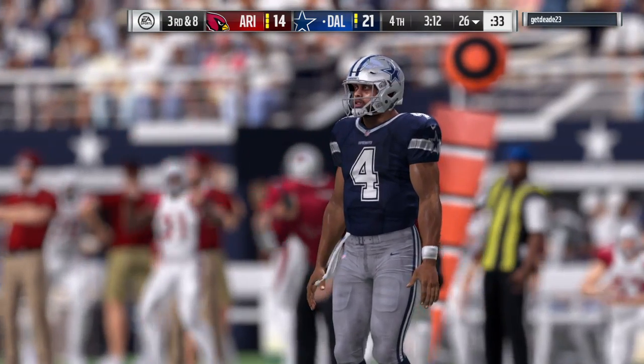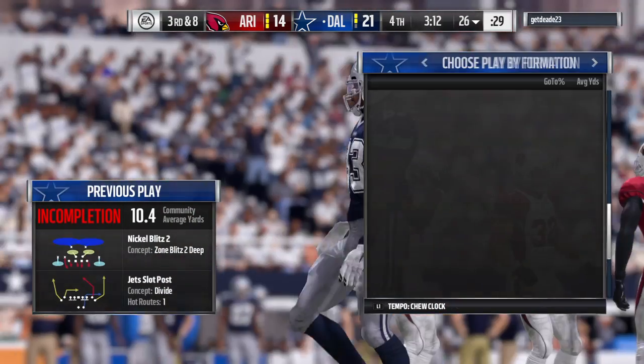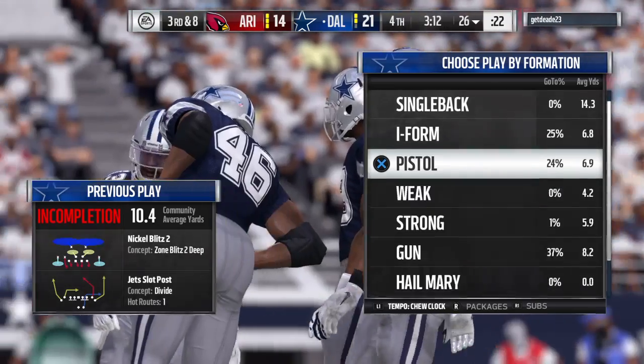So much of this game is focus and concentration. And whenever I see guys running the in route, I know that in the back of their mind, they're always wondering who's lurking inside that might put a big hit on them as they try and catch the ball.